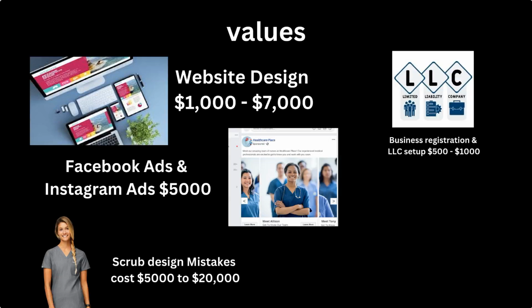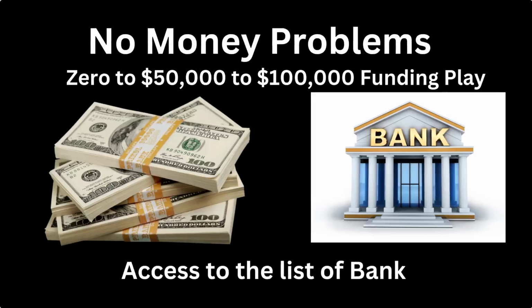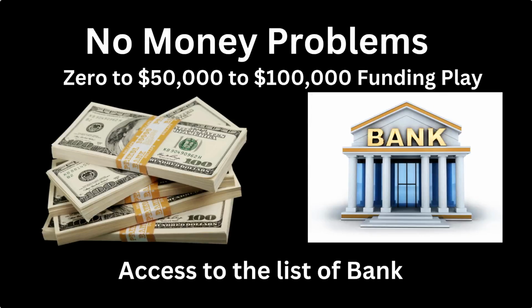So a website costs you like $1,000 to $7,000, which I'm not going to charge you, of course. Facebook ads, an agency will charge you like $5,000. Registering your business, paying somebody, is going to cost you like $500 to $1,000. And design mistakes and stuff like that will cost you between $5,000 to $20,000, depending on the quantity that you're ordering. All right, so money is not a problem.